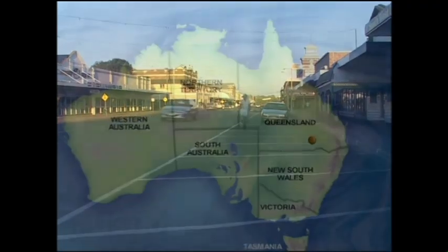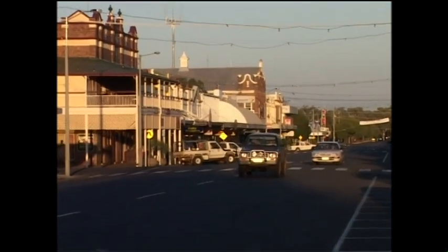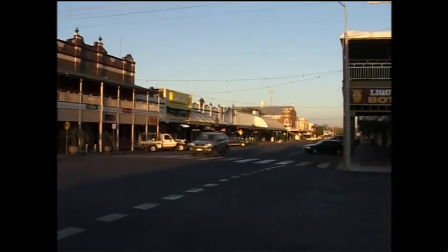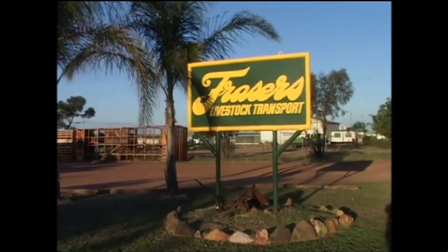Roma is one of the main western centres in southern Queensland. It's a pivotal town for the pastoral, oil and gas and wine industries. With road train routes leading into Roma from the four points of the compass, the town is home to many transport operations. Warwick-based Fraser Transport has a depot in Roma.